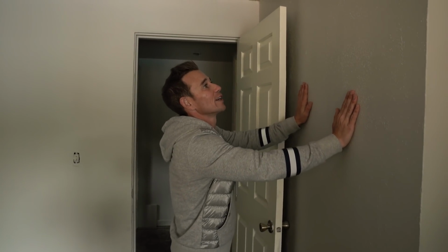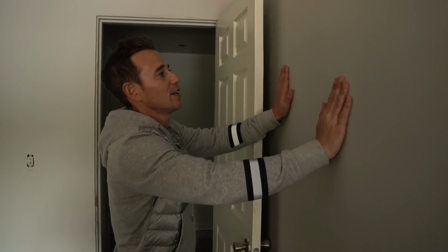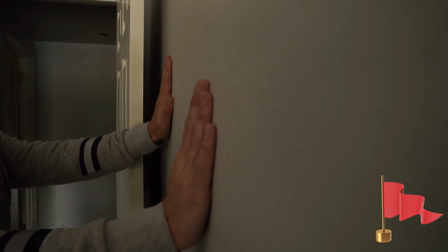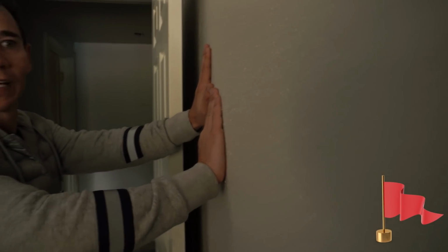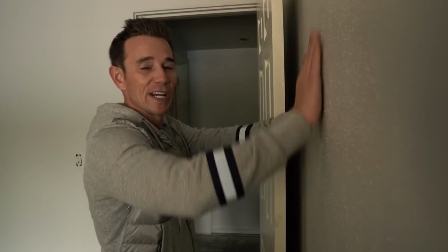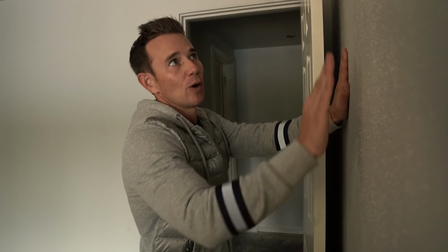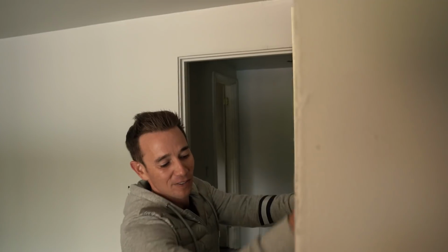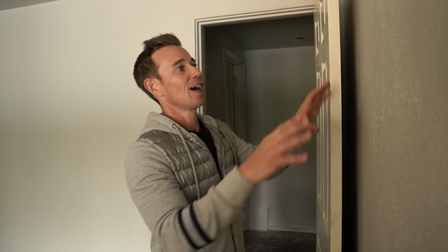We have a wall here that's got 3 different textures on it. The reason being is because the right way to do this would be to rip off the wallpaper and then retexture it, prime it, paint it. What they try to do here, oh, that's a good one. They ripped off part of the wallpaper, then they figured out what a pain in the butt it is, and they decided to just paint right over it.